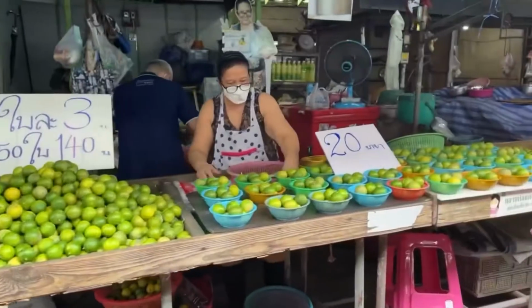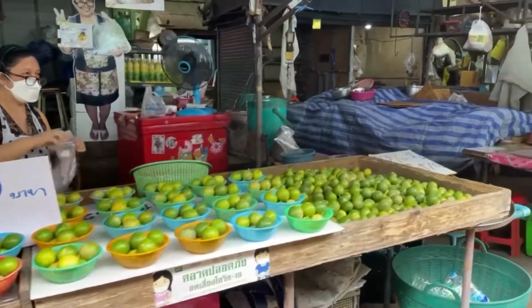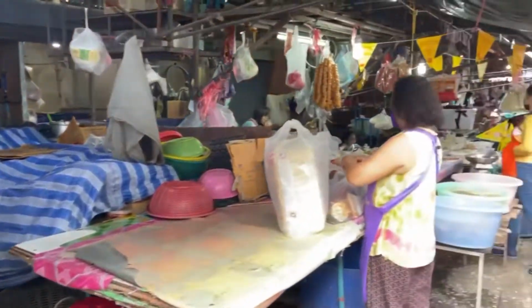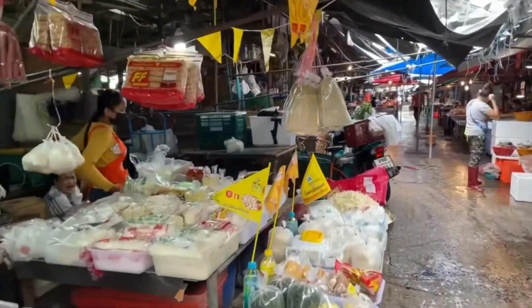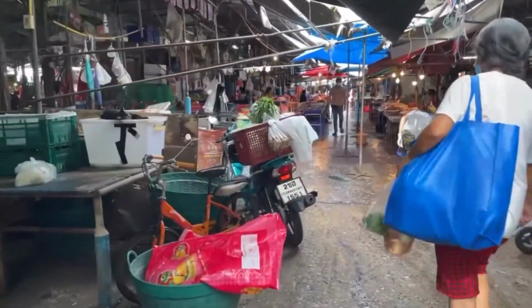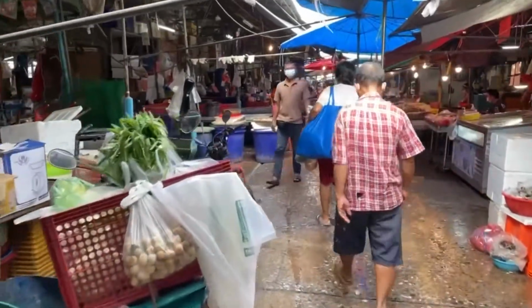Limes here. So you can get a basket of about 10 limes for 20 baht. So 2 baht each for a lime. That's a pretty good price. The prices have went up on them so much over the last few years. It used to be they'd throw a lime at you for 1 baht, which is basically free, but they would just toss you limes. And I've seen them get up as much as 12 baht for 1 lime.